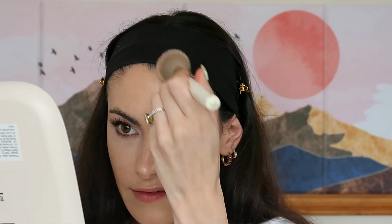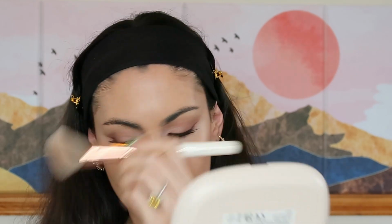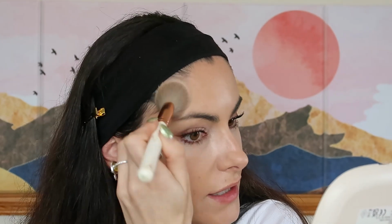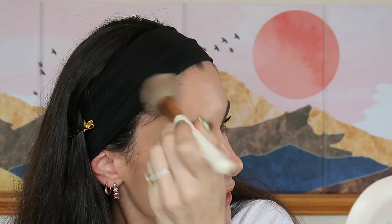Then on a larger, more angled brush, I pick up the rest of that and I just start patting that in anywhere that I would contour. And you can see, because I'm pretty tan now, this shade might even be a little bit too light, but it kind of just adds a bit of extra definition without being obvious.